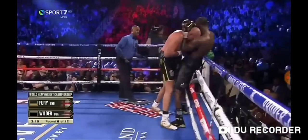And on top of that, you see him leaning on him. And when you clinch with somebody, when you don't want them to hit you, you stick your head in their shoulder, between their neck and their shoulder, to keep your head down low to make sure that they can't really hit you. The only possible punch that they could probably land at that range is a shot behind the head, which of course is illegal.